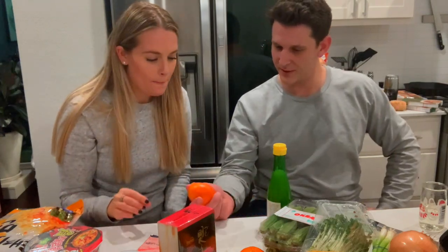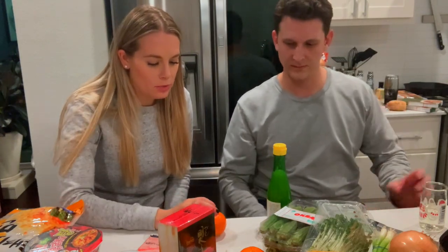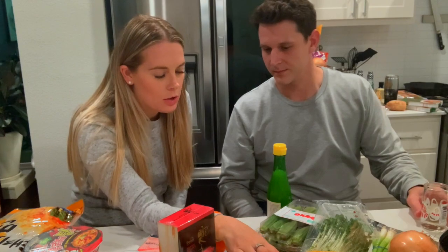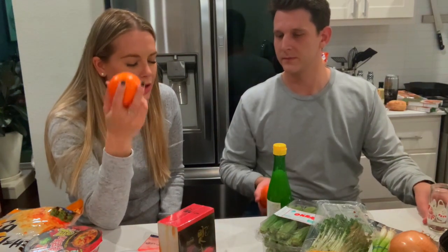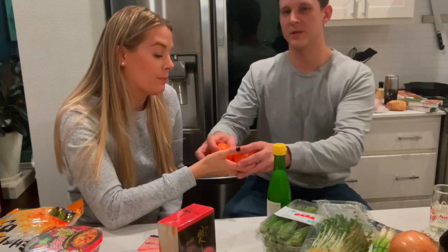Anyways, my turn. What are these oranges? These are Satsumo. Satsumo? No, Sumatsu, I don't know, some sort of mandarin oranges that are supposed to be really good. They only grow in the winter. I think they're Satsumo.